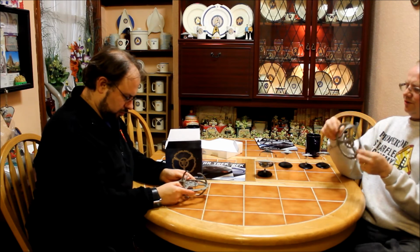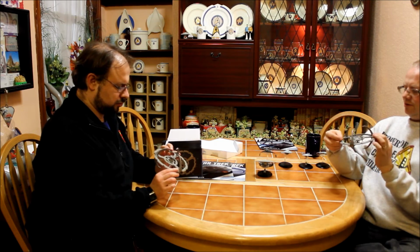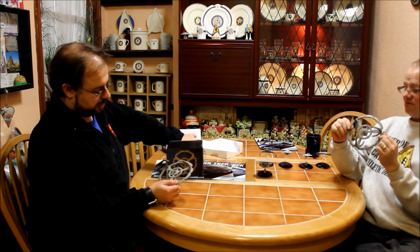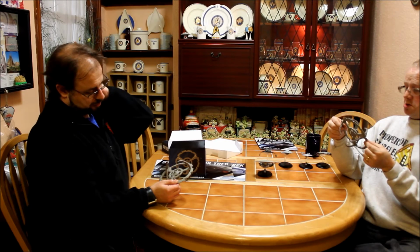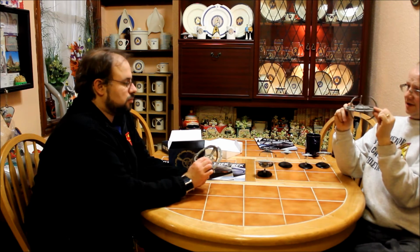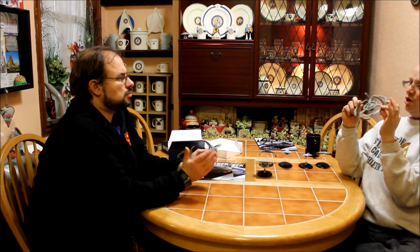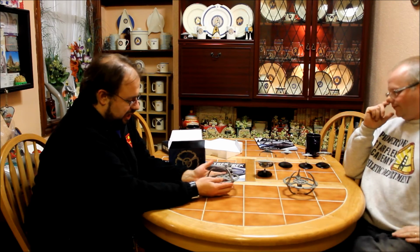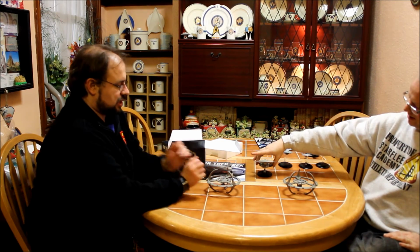Now, I am not the world's biggest fan of Terok Nor. But I've got to say, I like it. For the extra cost, I've got no issue with that. The thing I dislike about this is there's no base. To be in a situation where you're going to have to display it like that, and then you've got ships next to it like this. It's not right.